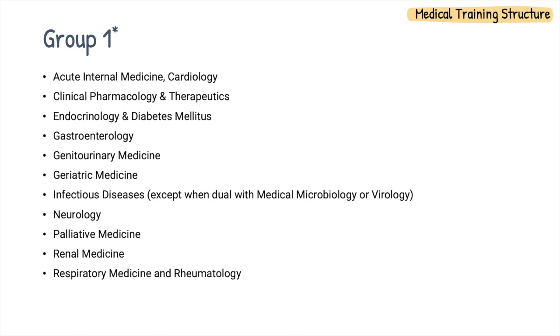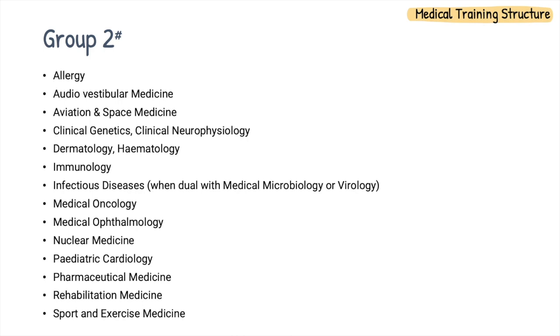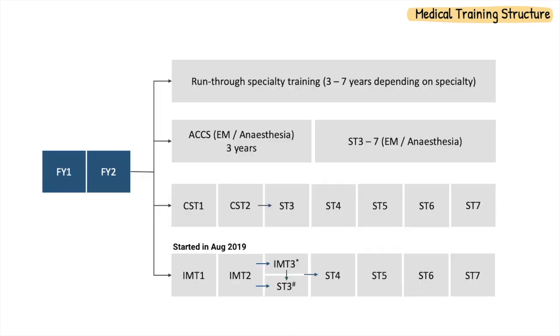These specialties will require a total of 3 years of IMT before progressing to the specific specialty training in ST4. Group 2 specialties are primarily non-acute, outpatient-based specialties. These specialties require 2 years of IMT before progressing to specialty training in ST3. The turning point occurs in IMT2, where trainees will be required to decide if they want to pursue a career in Group 1 or 2 specialties, to determine if they would require an IMT3 year. Trainees are allowed to change over to ST3 in Group 2 after IMT3 if they wish to.